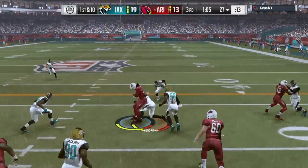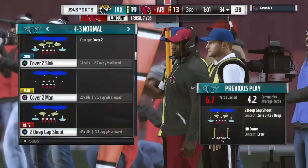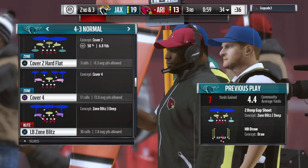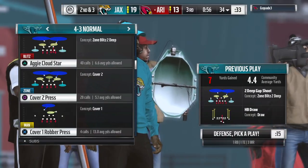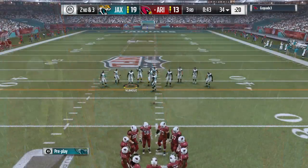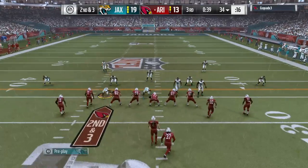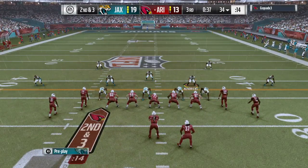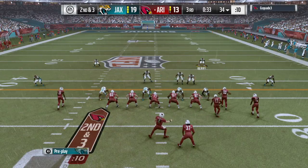First carry for LeGarrette Blount. And he'll take this up near the 35, maybe the 34. A solid run on 1st down. Gain of 7 leaves him with a 2nd and 3. Some runs are blocked so well, you almost forget that someone has to carry the ball to gain the yardage. The leverage by the offensive line to create space up front, really well done. Adams the man in motion right.